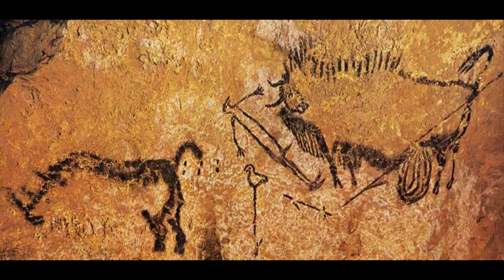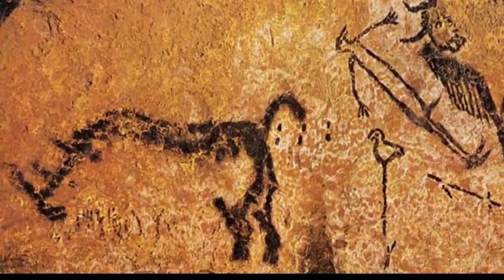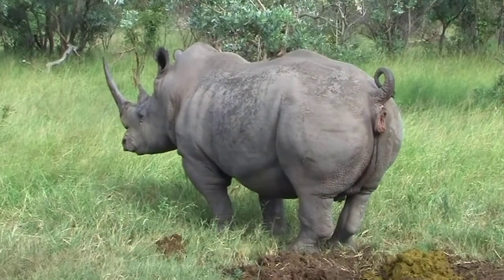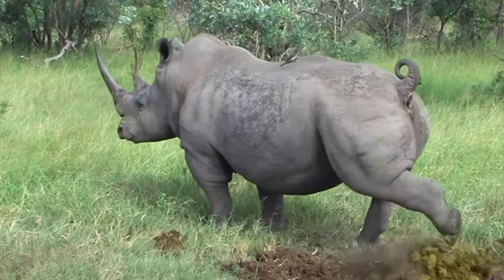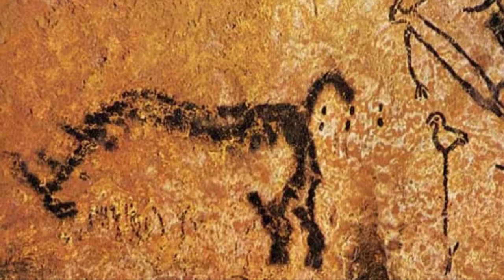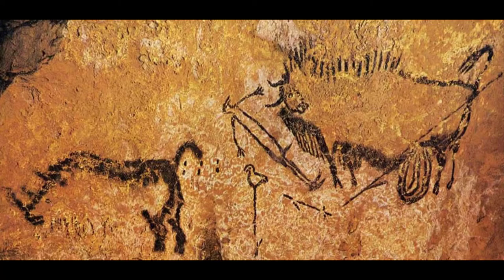To the left of the man is a woolly rhinoceros. It appears to be displaying aggressive territorial behaviour, for it raises its tail and ejects fecal pellets. Such behaviour is seen in rhinos when they're angered. This may explain the spilling of the guts of the bison. A spear wound on its own would surely not cause such a spilling.